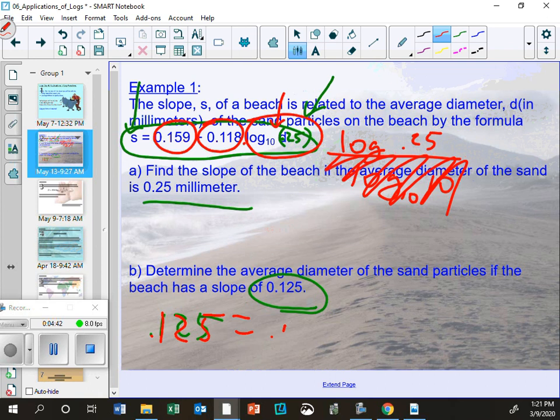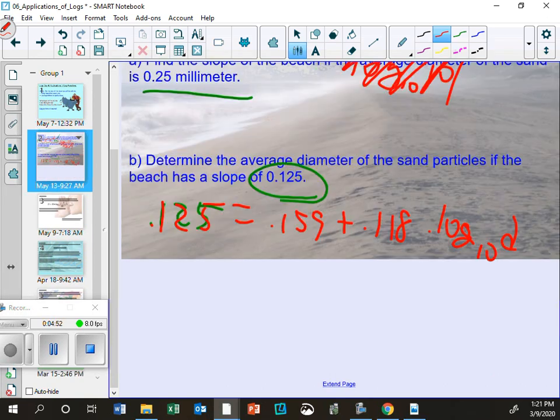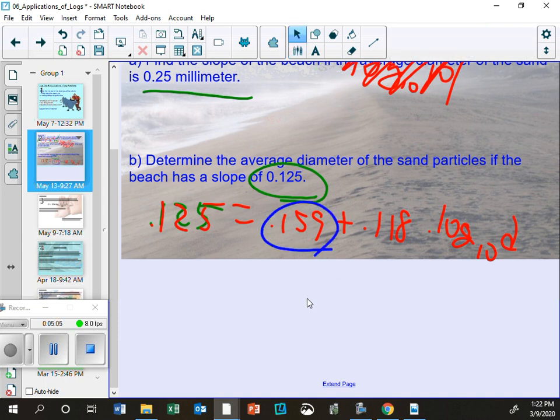Equals 0.159 plus 0.118 times log base 10 of D. How do I solve that? Remember, whenever you're solving equations, look to add or subtract first. Then look and see if you could multiply or divide, and you can do both of those things. First, you'd subtract this. All right, go ahead and finish that one off and get your answer.